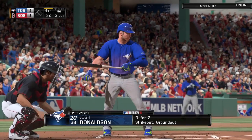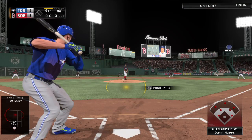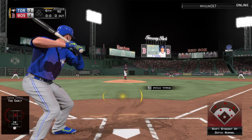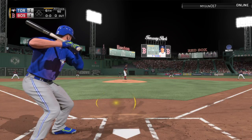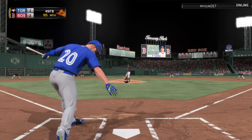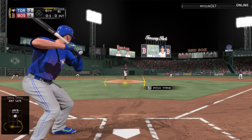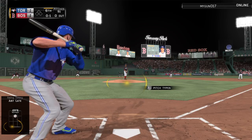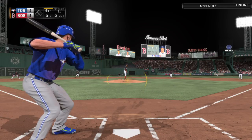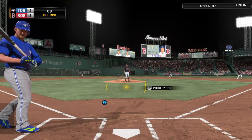Josh Donaldson makes his way to the box to lead us off in the 6th inning. Third baseman, Josh Donaldson. First pitch fastball swung on and missed, 0-1. Living a little dangerously here. Yeah, you don't have to go looking for trouble. Trouble will find you if you're putting pitches there. Check swing, but he held up in time. Ball 1.